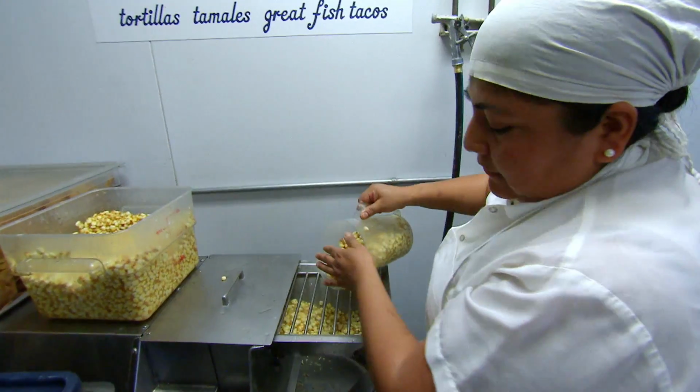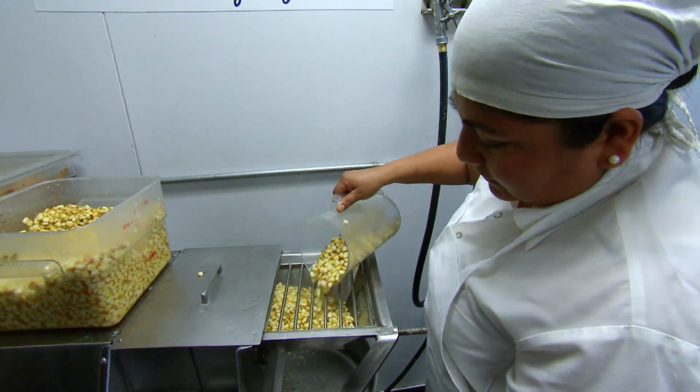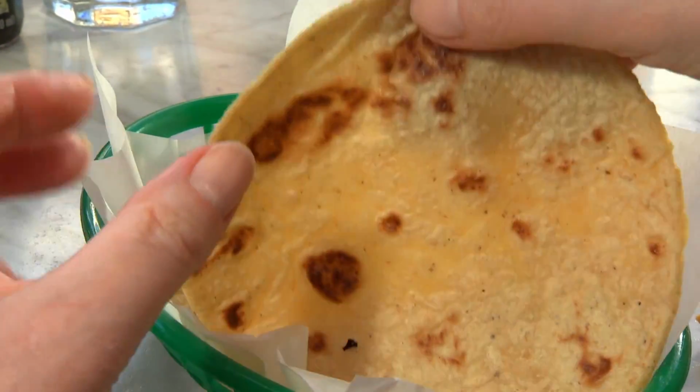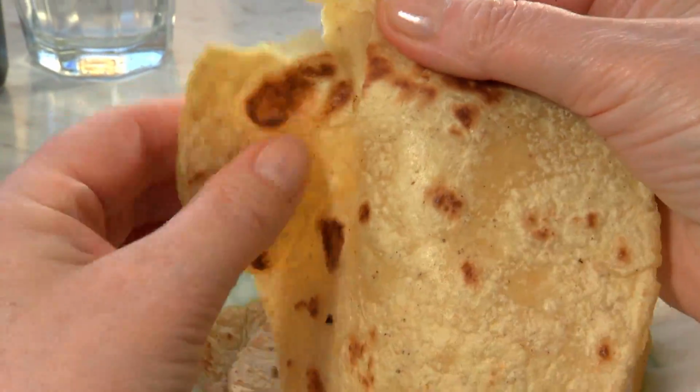Whenever we get anywhere near Sonoma, we'll find our way to El Molino Central. And the owner, Karen, grinds her own masa. And I think that that's really one of the keys to this incredible food that they create there. Those corn tortillas are amazing. So good. Everything is great. And next time I go, I'm taking 6 to 12 tamales back home.